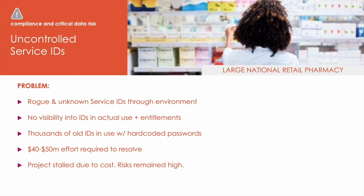Our next use case is around uncontrolled service IDs. This was a large national retail pharmacy, and you might be saying, well, what does uncontrolled service IDs have to do with application-centric security? Well, the challenge for this customer was that they had a number, in many cases thousands, of rogue and unknown service IDs throughout their application environment. IDs that had been created either through legacy IT processes or out-of-bound IT processes, where permissioned service IDs that weren't under control of identity governance were essentially a high-risk potential compromise exploit for accessing key applications and data.